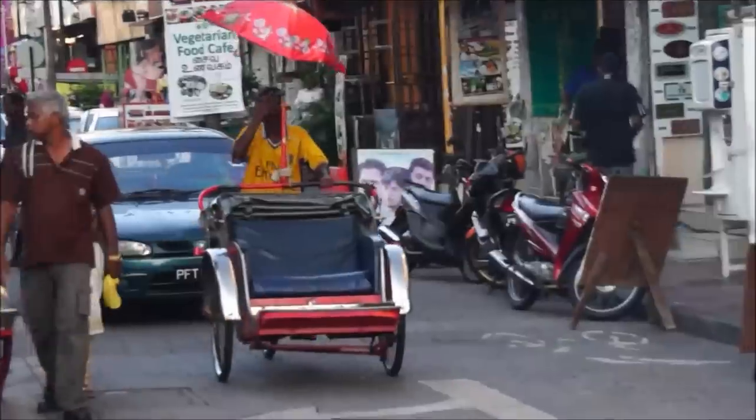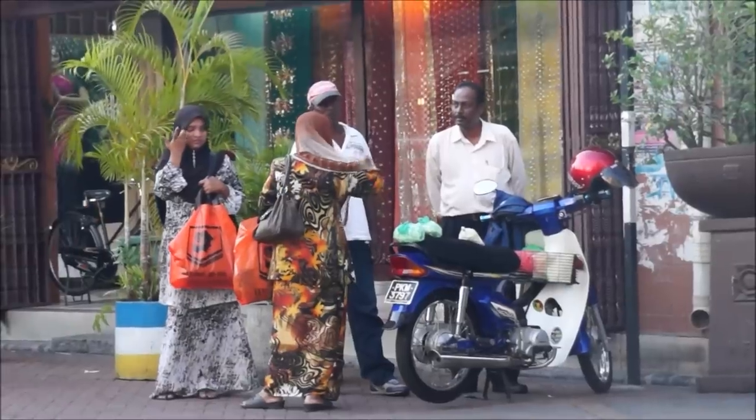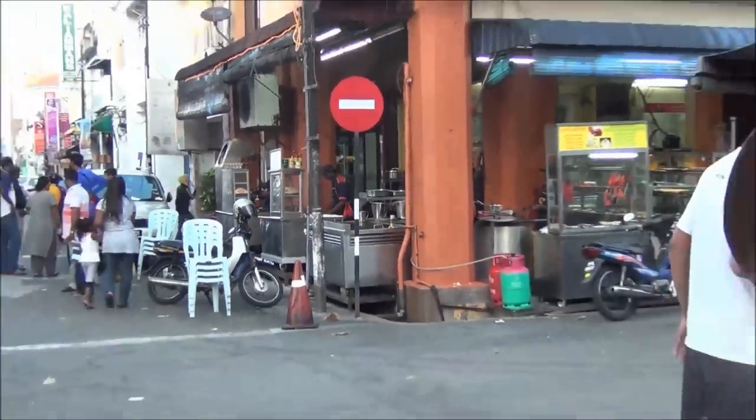Penang is known for its distinct neighborhoods, and none is more colorful than Little India. As you might expect, there are also lots of Indian restaurants in Little India, so it is the perfect place to get some palak paneer or curry or naan bread, lassis, anything.